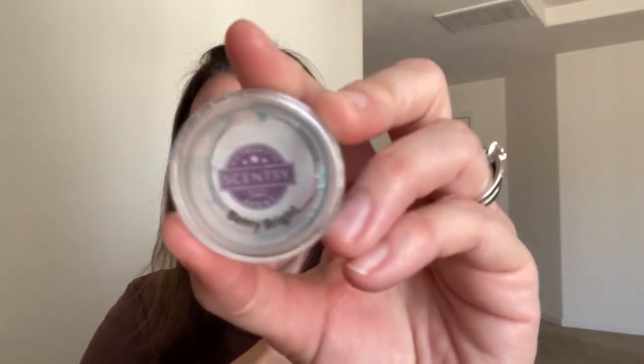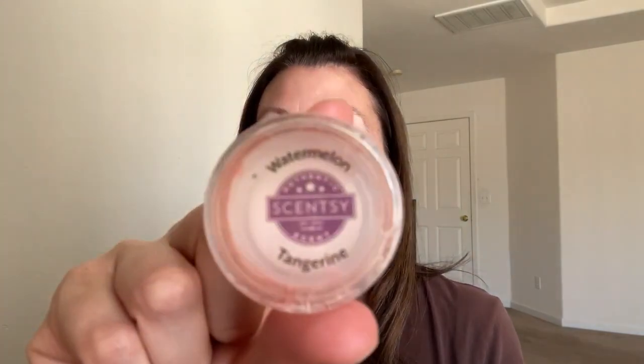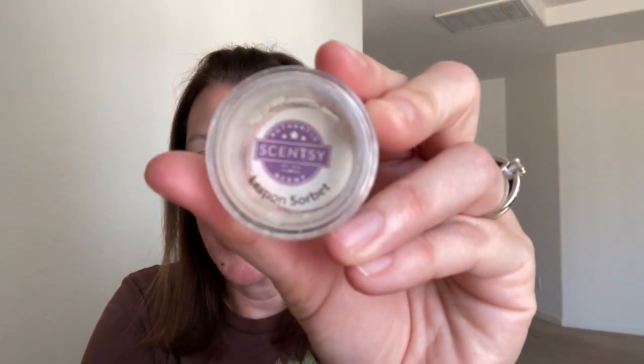So let's see. This was part of July's Wax Melting Challenge still. Melt a minty scent. I went with Vanilla Mint. Then we have, melt a scent that you could buy as a lollipop, Berry Bright. Then today, August 3rd, is melt a watermelon or scent that begins with a W, Watermelon Tangerine. And lastly, melt a scent that you would find at a picnic. I went with a lemonade-y scent, Lemon Sorbet.